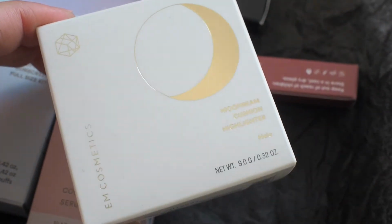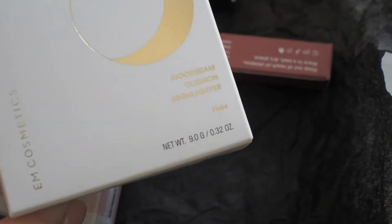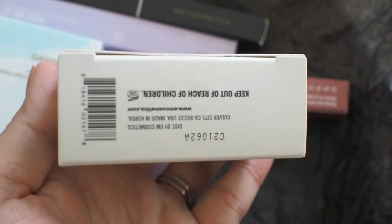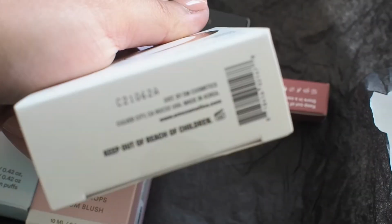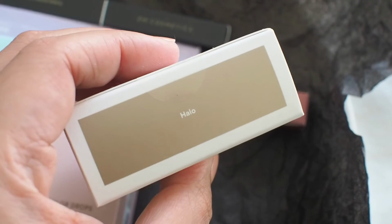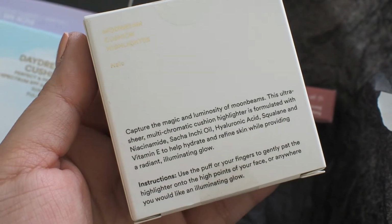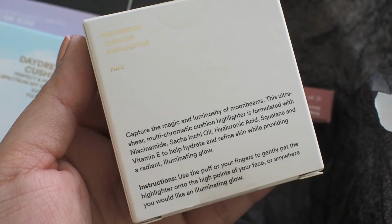Now this one sparked my curiosity. It's a highlighter packed in cushion format. Also made in Korea, it comes in 3 shades and mine is in Neutral Gold Halo. I'm interested to see how this blends into my skin and applies with the included puff.